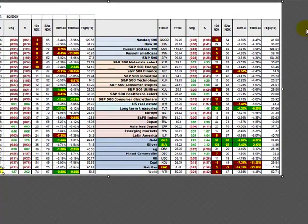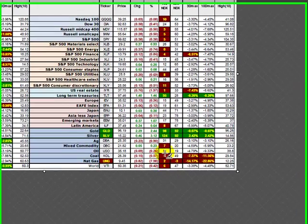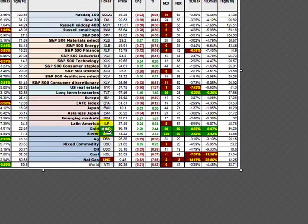Over on the ETF side, you can see that a lot of red signals are flashing now that many, if not most, of the world markets ETFs are now on short-term oversold. Gold and silver were the big winners today. Treasuries have been doing fairly well. Natural gas and the commodity areas are still suffering.